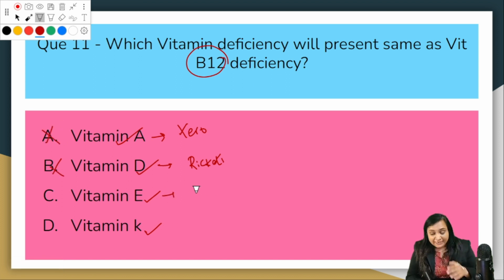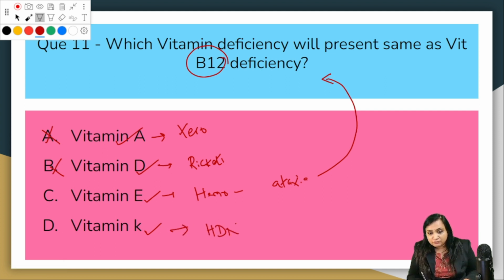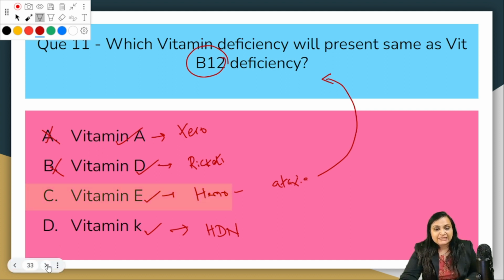Vitamin E can cause hemolytic anemia as well as spinocerebellar ataxia. So yes, this is related to vitamin B12, while vitamin K deficiency will lead to hemorrhagic disease of the newborn. So the correct option is option C, vitamin E.